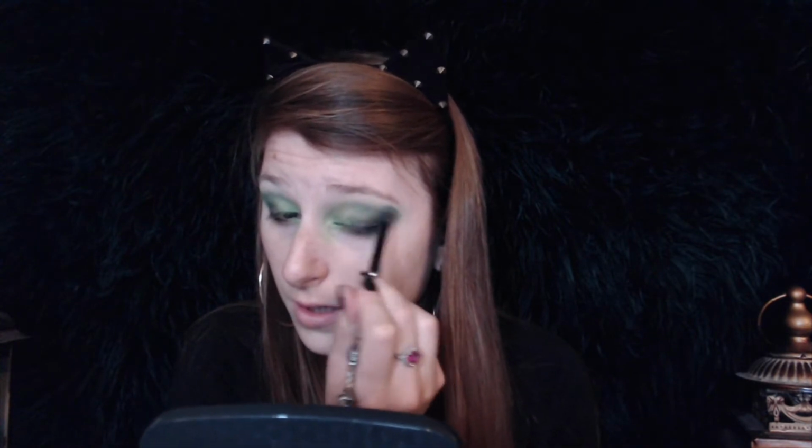I'm actually also going to put this right on the outer V of the eye, like out here. And even though most of this will get wiped away, it will help us blend so that we don't have a crazy harsh line out there. Do you know what I mean? So that's kind of what we're looking like right now. I know I look like a crazy person, but I just need you guys to bear with me.